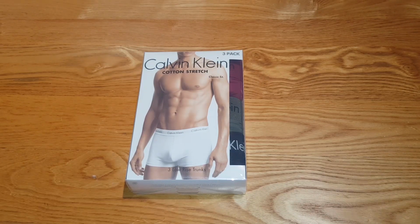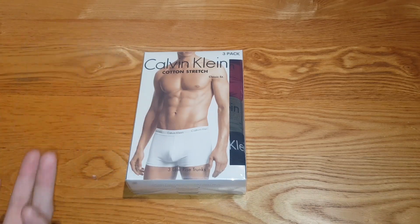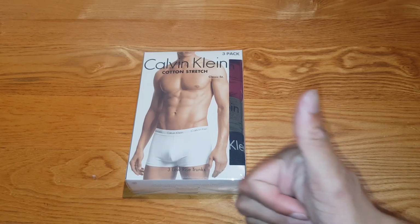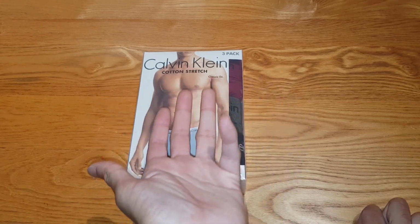This is a very odd video, but someone might want to watch it just before buying, I guess, because it is quite an expensive item. These are Calvin Klein cotton stretch boxes. You get 3 in a packet and they cost £40. Very expensive. You're paying pretty much for the brand. The quality is good, but it's not worth 40 quid.